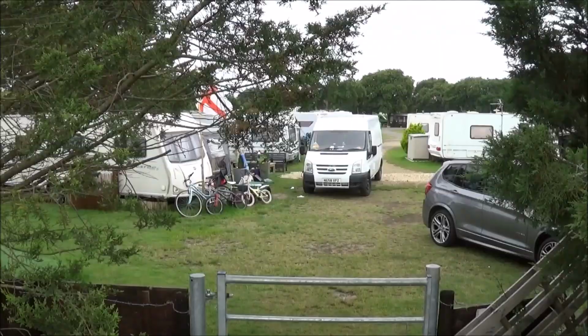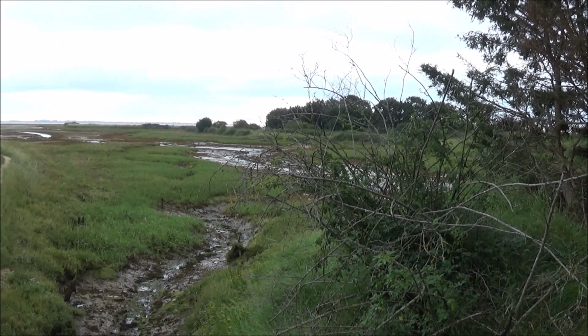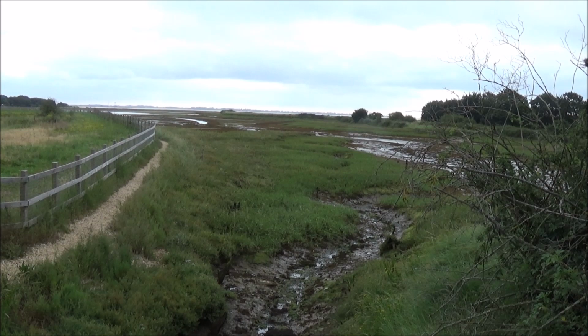So there's a little gate from the back of the campsite. And it runs out onto the creek, which leads into Chichester Harbour. And that little creek, I think it runs into the campsite a bit, you can camp around it.